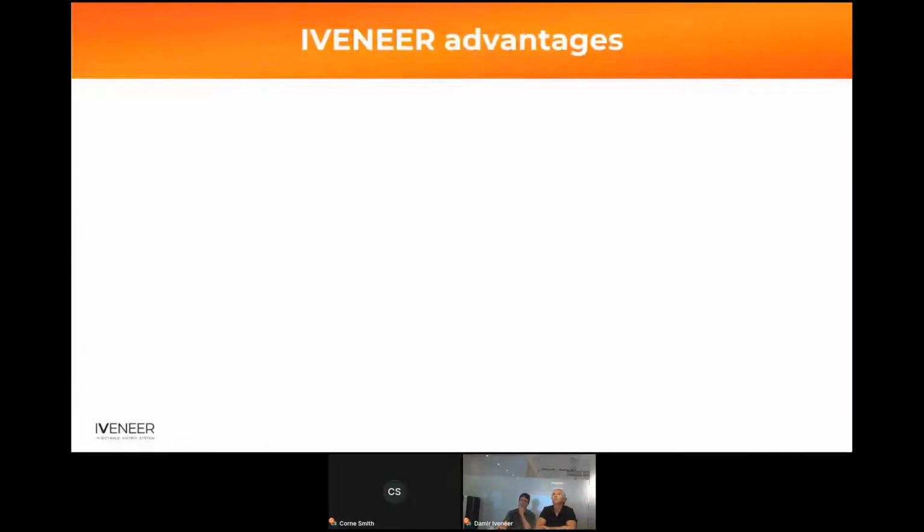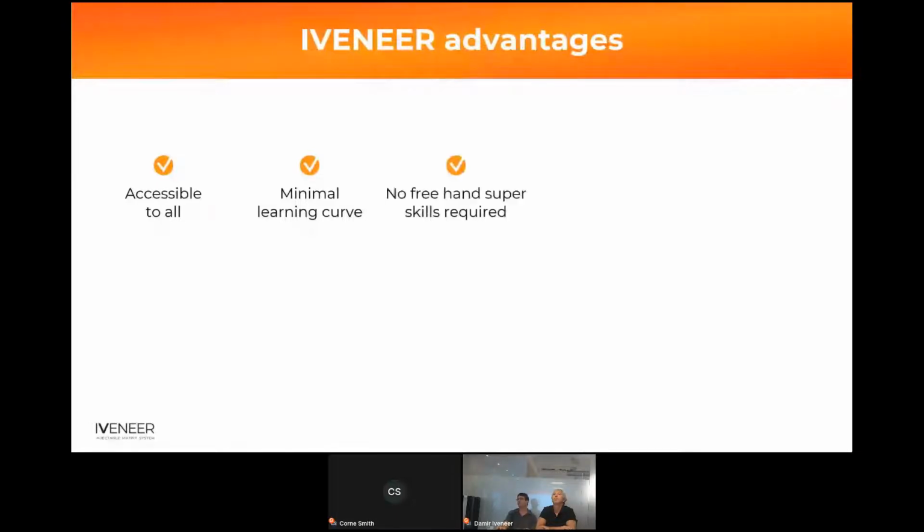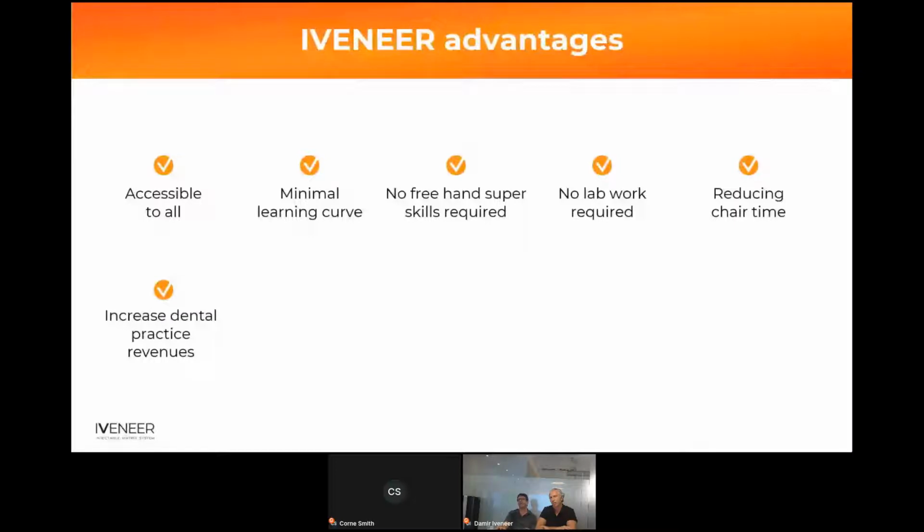So what are the advantages of the Ivenir? First of all, it is accessible to all. We have a very minimal learning curve. You don't need to have very high skill freehand techniques, although you might use the Ivenir with a very simplified layering technique that I will teach you. You don't need the lab work or costs. You will reduce the chair time, definitely. And overall, you will increase dental practice revenue.